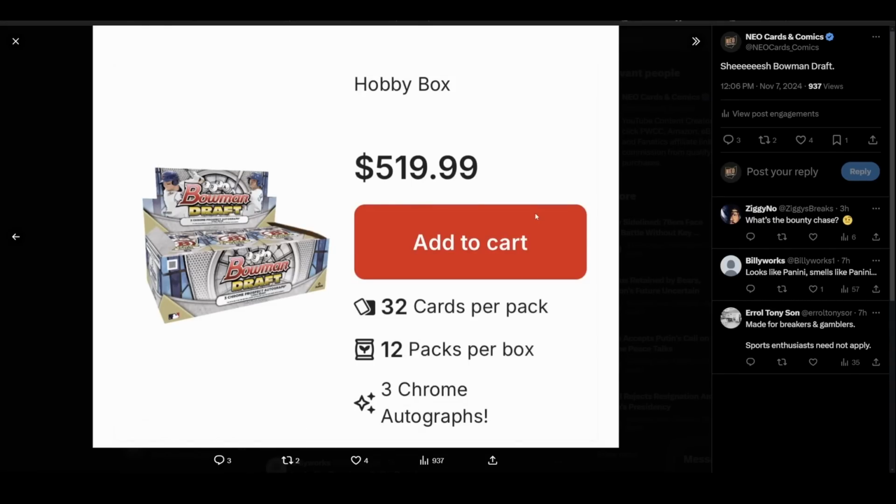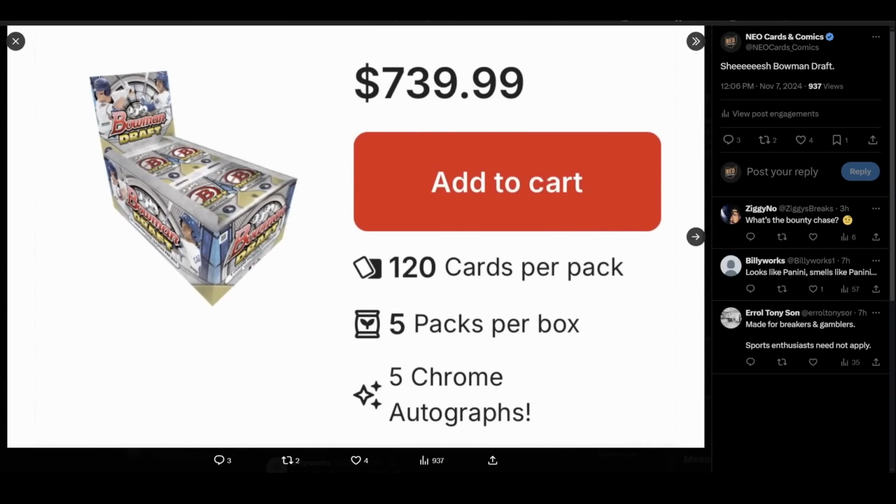Box prices were pretty wild. A hobby box, 3 autos, 12 packs per box, $520. Jumbo boxes or super jumbo, whatever they call these things. It's 5 packs. I think it's really 10 packs. They're like the double packs or whatever. $740. You get 5 autographs per box. I believe this is a little bit of a bump up from last year's prices.